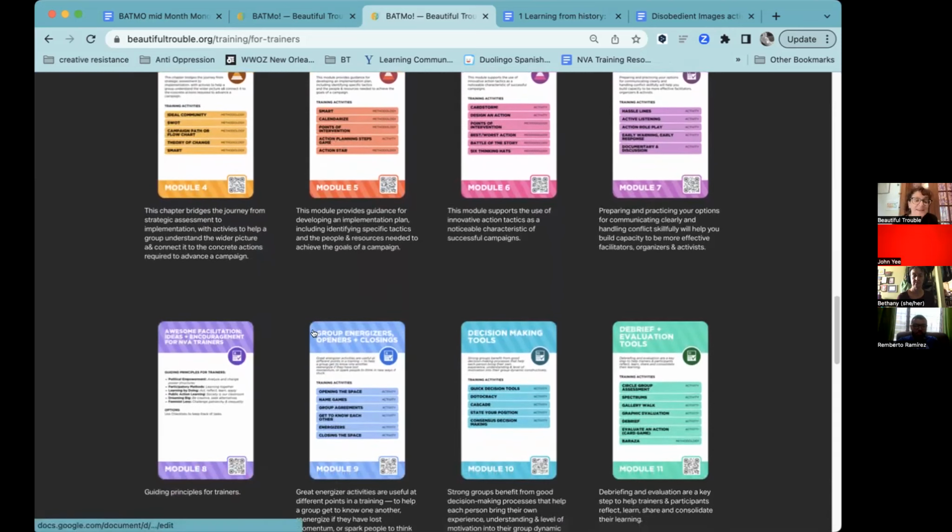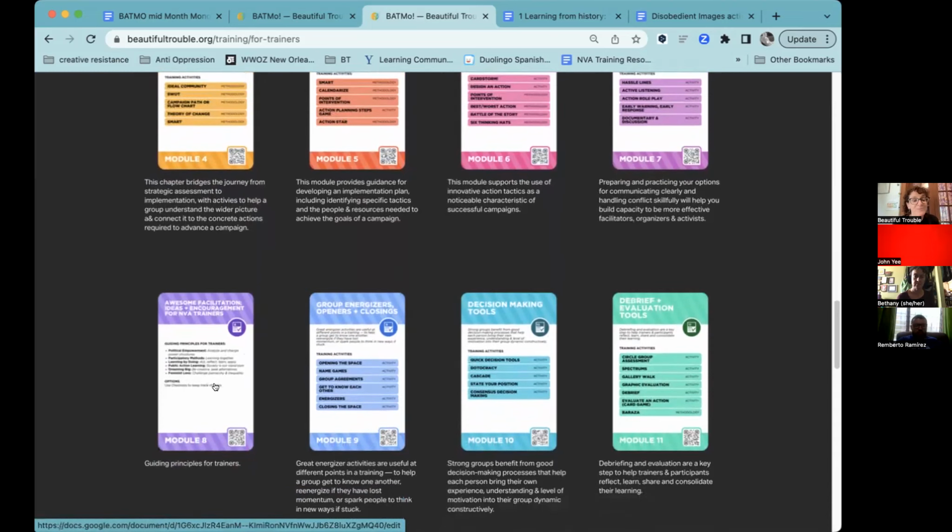And modules 8 through 11, these 4 modules are all tools and tips for facilitators. So you'll notice module 8 breaks the mold. It's really a collection of inspiration and resources for awesome facilitation. Module 9 is about openings and closings and group energizers. Module 10 is about decision-making tools and a whole spectrum of them, including sociograms and consensus process. And module 11 is about debrief and evaluation tools, an easy, accessible variety of debrief and evaluation tools, because we all know how critical that is.